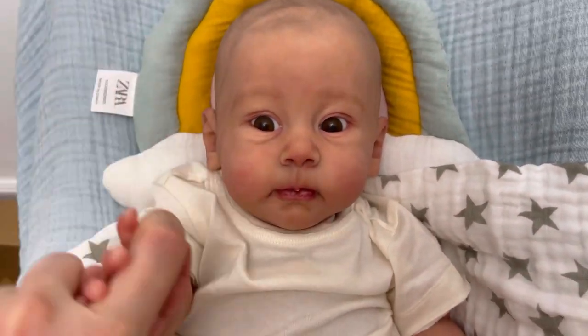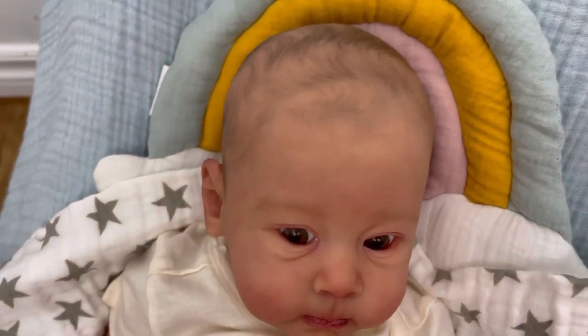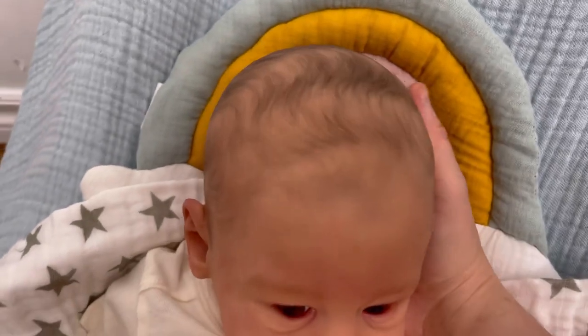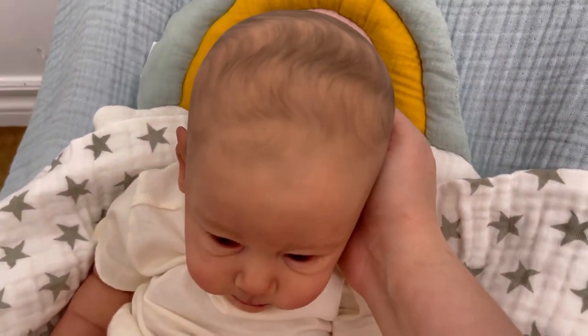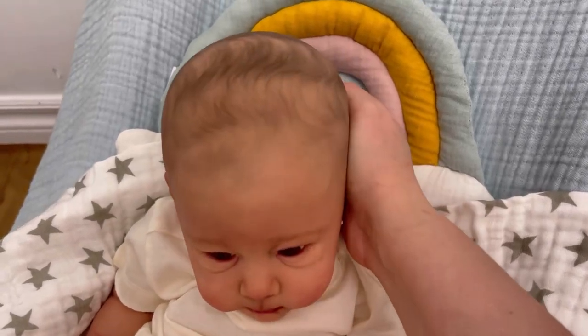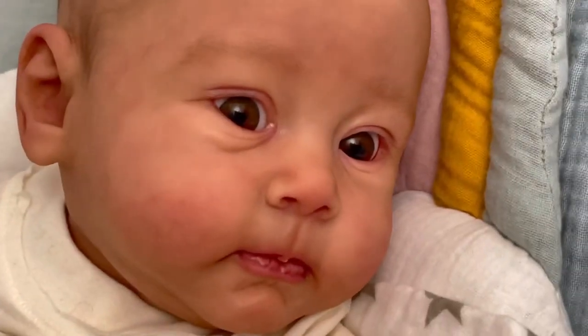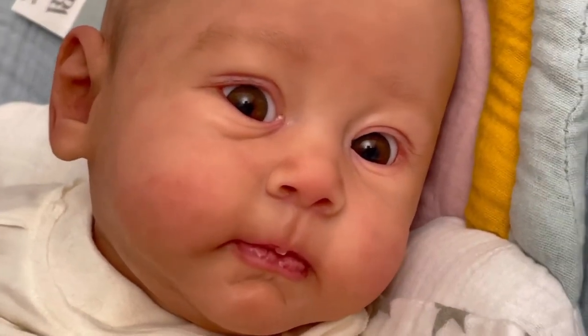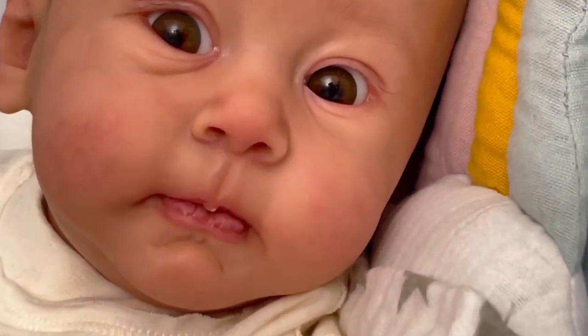So I'm going to take you through all the details now. He does have barely-there hair, and I will show you all the details of that too. But this baby sculpt has just the most beautiful head shape. Andrea did such a beautiful job with it. I think I'll start at his face because I just zoomed in and it's too beautiful to resist. So he has such beautiful details.